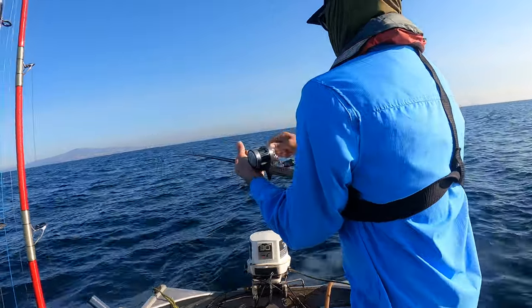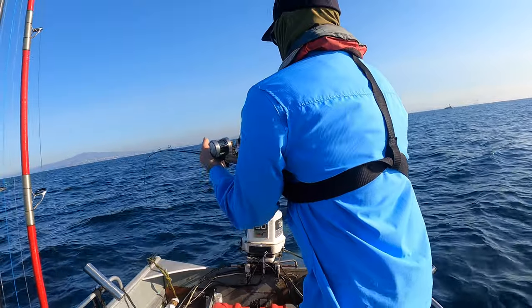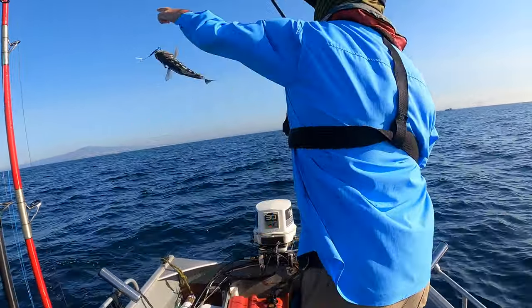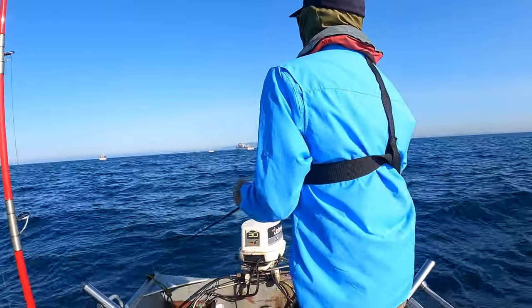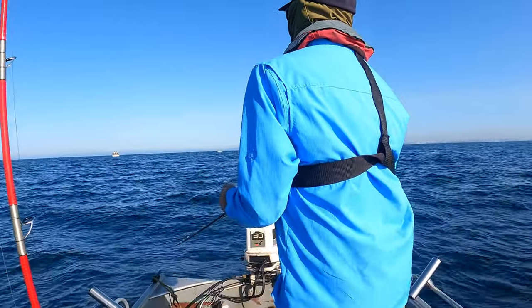Feet of water, and the fish were suspended throughout the water column. I started off fishing a 40 gram slow death jig. I just got this bait, and I'm really impressed with it. As the fish began to come closer to the surface, I switched to my trusty Ima Heavy Surfer 90.